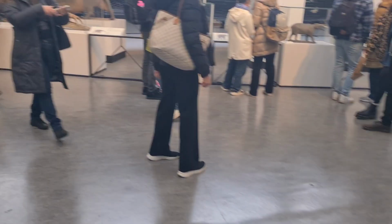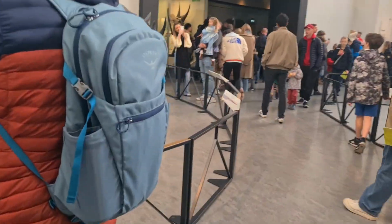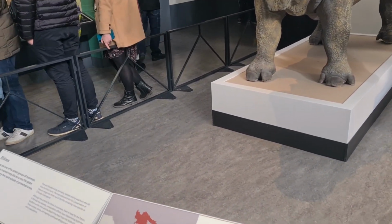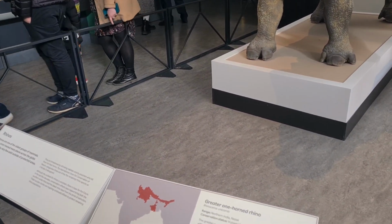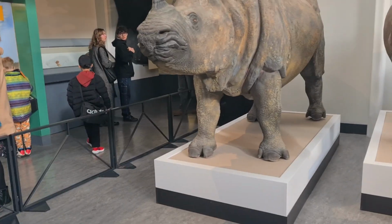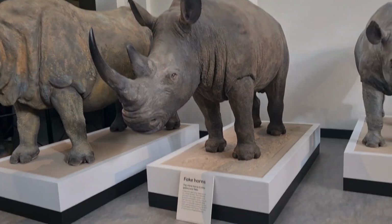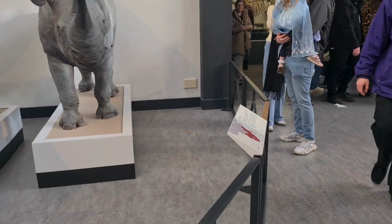The next large mammal is the rhino, an animal that can rival the hippo and elephant in size. The three species that you can see here from left to right are the Indian rhino, also known as the great one-horned rhino, the white rhino, the largest rhino species, and the black rhino. A rhino's skin may look tough, but it is sensitive to sunburn and insect bites, which is why they often roll in mud for protection.